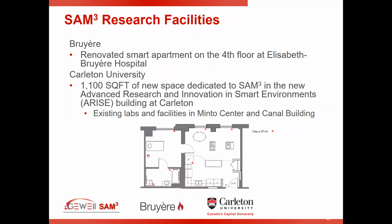We have done some renovations on it and moved it forward, and we're now using it on the 4th floor of the hospital, and it's our smart apartment, very conveniently located right in the middle of 2 care wards. One is a geriatric day hospital taking care of frail older adults who are living independently in the community. So a key target clientele of the kinds of technology we're working with. And the other side is stroke inpatient.